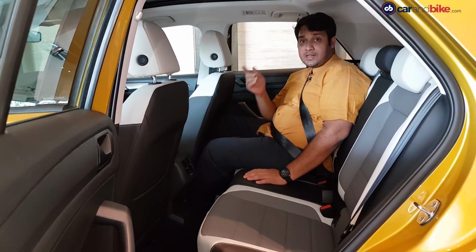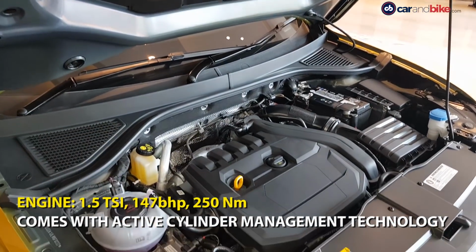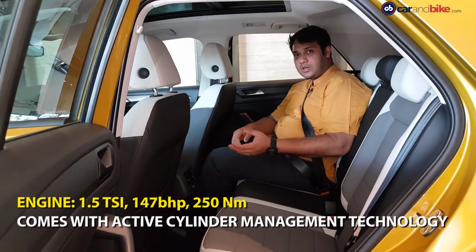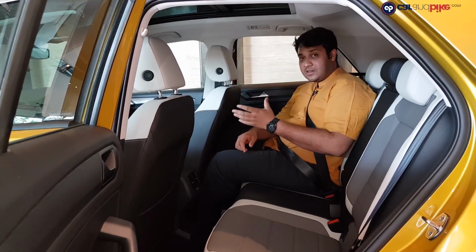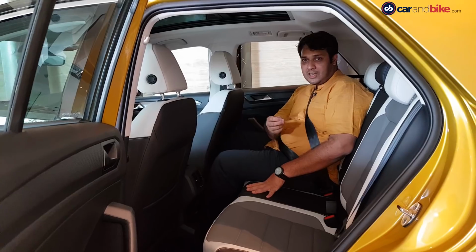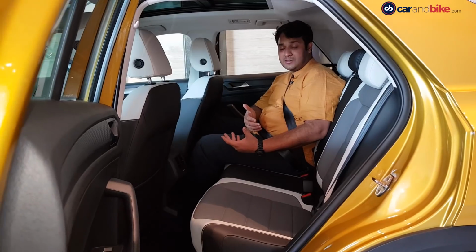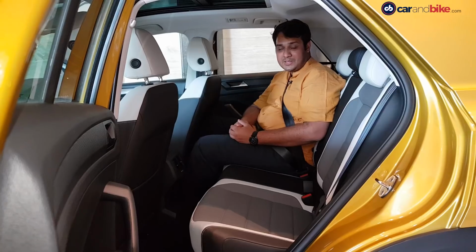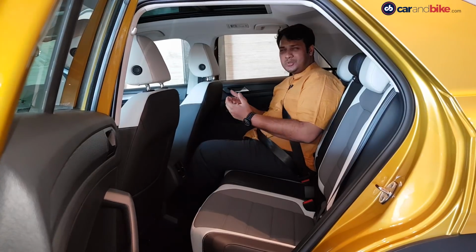Now the part that I missed talking about when we were up front is the engine. It's a 1.5 liter TSI Evo on this one, producing 147 brake horsepower, so that is good enough for a city car. Of course this also comes with active cylinder management, which actually shuts down two cylinders to make it a better ride for you in city conditions. It is more frugal too with that management system, and it actually helps in your urban driving as well. So a lot more features on offer, and a price tag of 20 lakh rupees.